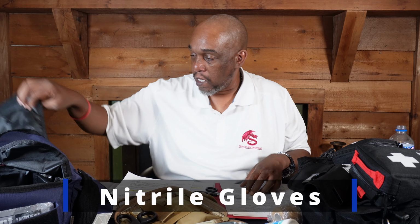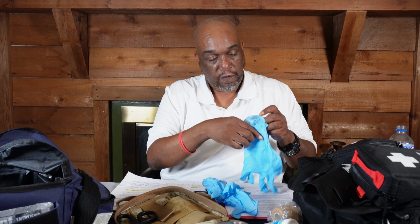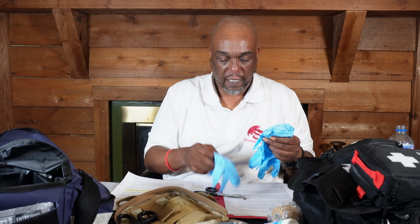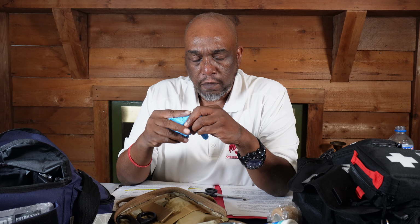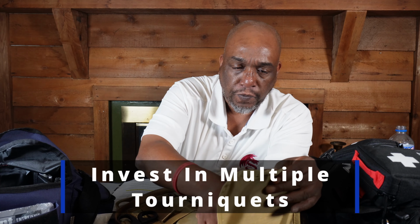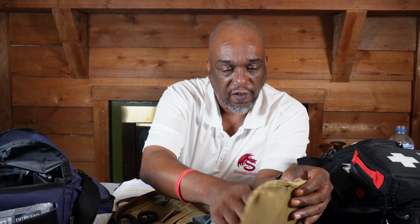Now this one, I showed y'all the smaller kit that came with the glove. This one doesn't come with a glove. So I'm going to add my own little nitrile gloves to it. Yeah, it's just nice that if you're dealing with somebody that's bleeding or anything, it's just nice to have the gloves. And also another recommendation, I said get the CAT tourniquet. Try to get 2 if you can. And like I said, take training to make sure you know how to properly apply the tourniquet. We'll do a video soon on how to properly apply a tourniquet.